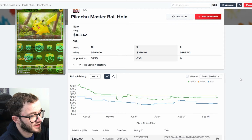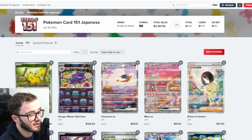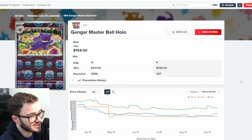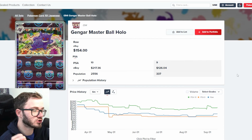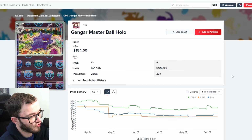Do expect a lot of these to start climbing, I really do, raw and graded, because there's going to be less and less of this opened. The fact is that they reprinted it and they said it would print to demand, but you can only print something for so long until you've got to focus on the newest stuff. Do you know what I mean? So yes, that is very good. They got to push a lot of stock back in to reduce the price of everything, which I'm all here for. But now we're going to start to see the natural growth of Pokemon 151 in Japan. It's going to be interesting.